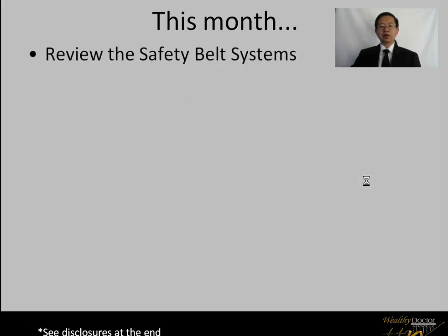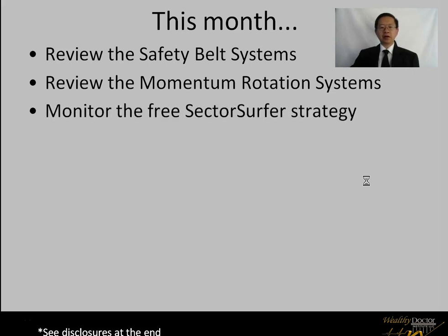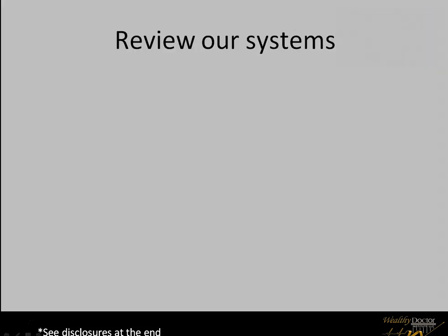So this month we'll cover our safety belt systems, then we'll go on to the momentum rotation systems and how those flesh out our safety belt systems. Then we'll review our free Sector Surfer strategy that we're monitoring for illustration, because we do use Sector Surfer, and when you sign up for Sector Surfer, you do get a choice of both free and premium strategies, or build your own. Then we'll remind ourselves about the rules for the stock tip strategy. So we have a lot to cover, so let's get going.